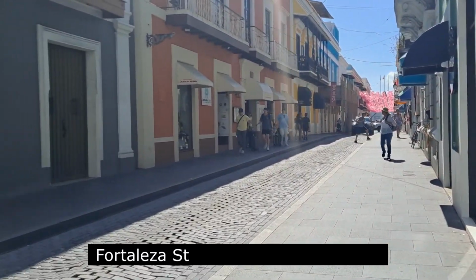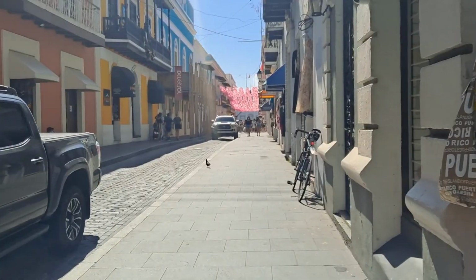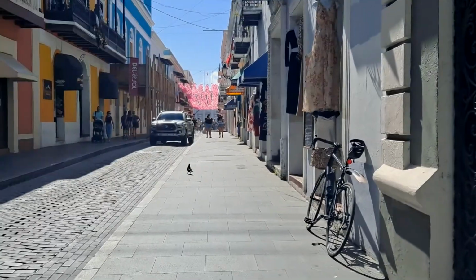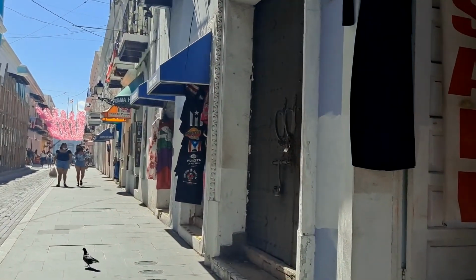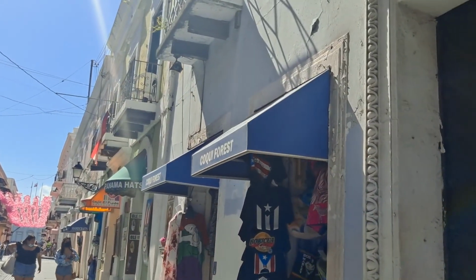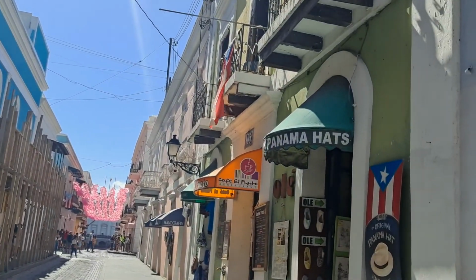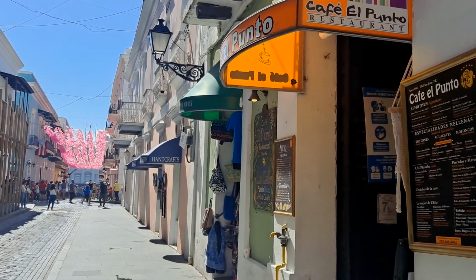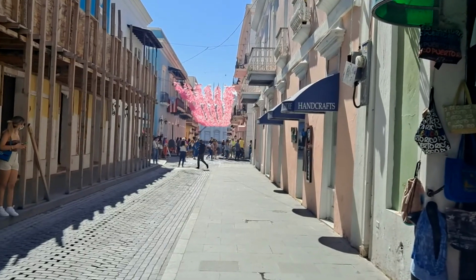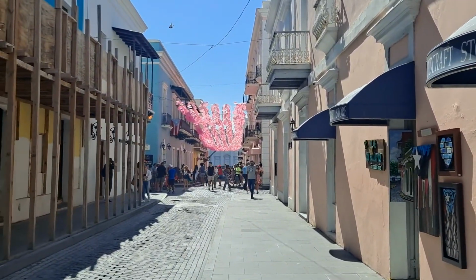Another thing I wanted to tell you is that all the gift shops on Calle Fortaleza are the best ones. If you want to buy gifts from Puerto Rico, decoration for your house, this is the best place to go, and I recommend it 100%. Some of them are a little bit pricey because they are handmade, but they are unique, and believe me, this is the only place you will find them. So if you see something, buy it, because you are not going to see those handmade wall decorations elsewhere.